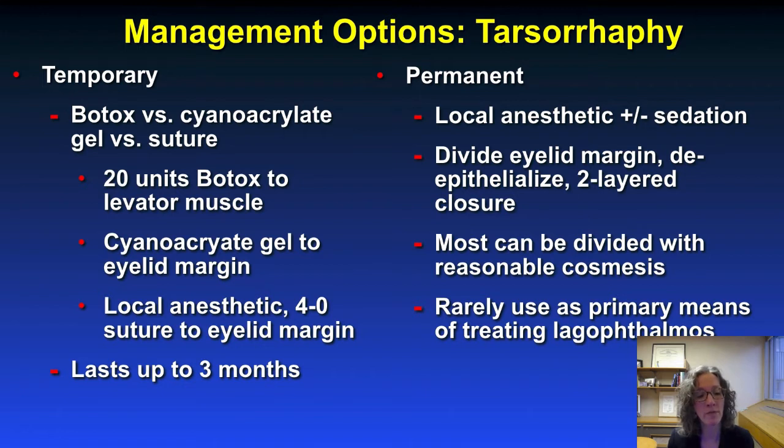And for that, I'm numbing the upper and the lower lids and placing a suture to the eyelid margin. It can be a 4-0 Prolene suture, and some type of a bolster, and I'll describe my specific surgical technique in an upcoming slide. And I've left in temporary tarsorrhaphies easily for 4 to 6 weeks and even for up to 3 months.